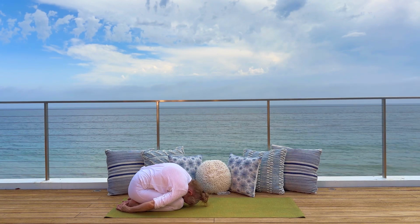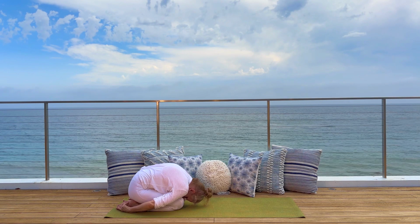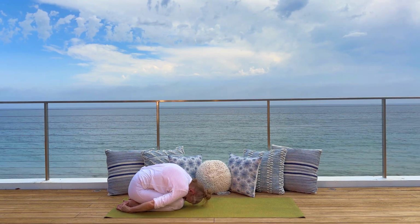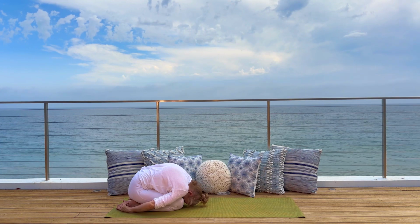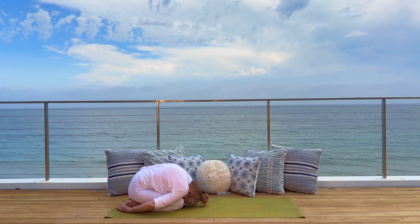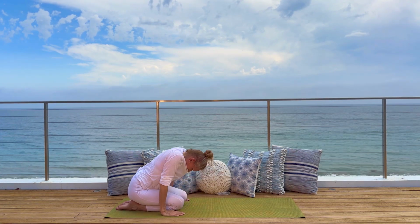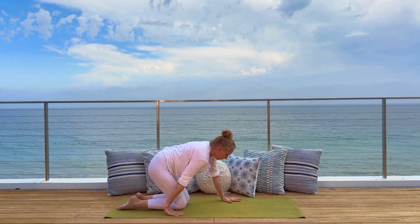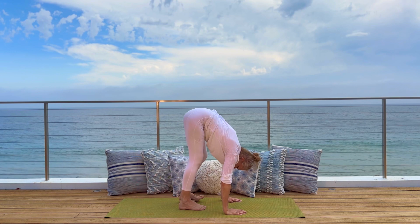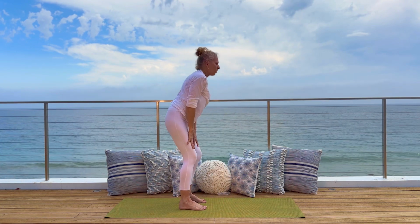Deep breath in. Slow breath out. And then hands to the side. Lift yourself up. Walk your hands forward. Take your toes under and walk it into your hands. And then take your hands underneath and then gently roll it all the way up.